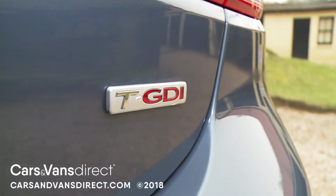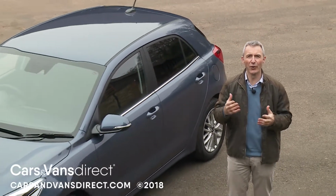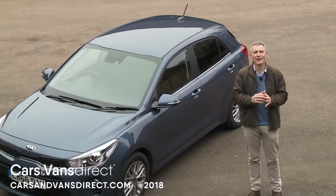We think this unit is a much better bet than the 2 older tech Kappa family petrol engines in the range, the 83 bhp 1.25 litre unit that budget buyers choose, and the 98 bhp 1.4 litre variant that's the only Rio power plant you can order with automatic transmission. Now if you want a diesel, there are 2 1.4 litre CRDI options with a choice between 76 and 89 bhp outputs.